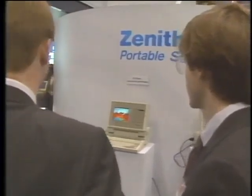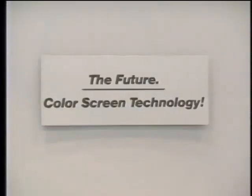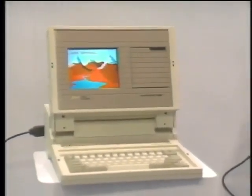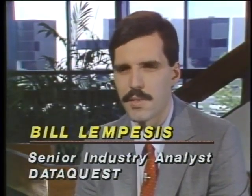At the recent Spring Comdex Computer Show, Zenith, Hitachi, and several other Japanese companies showed the first samples of this new breed of color machine. That does not mean, however, that they will show up on store shelves anytime soon. Well, I think a lot of companies are putting them out there just to position themselves in the marketplace, to gain some visibility that they're working on color technologies, and certainly many of the Japanese firms are looking for potential customers for their screens in the future. So it's sort of a show and tell type of product at this point.